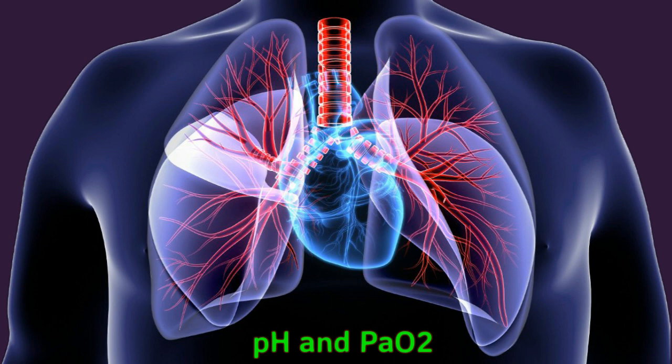The partial pressure of oxygen measurement shows the oxygen pressure in the blood. Most healthy adults have a partial pressure of oxygen within the normal range of 80 to 100 millimeters of mercury. If a partial pressure of oxygen level is lower than 80 millimeters of mercury, it means that a person is not getting enough oxygen. A low partial pressure of oxygen level can point to an underlying health condition such as emphysema, chronic obstructive pulmonary disease or COPD, pulmonary fibrosis, or a problem with the heart.